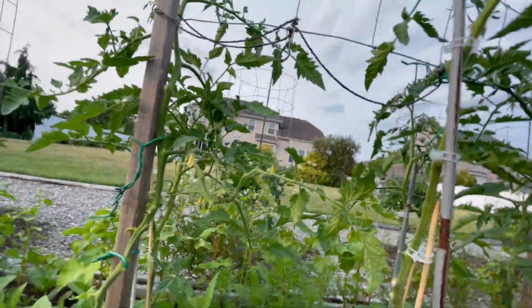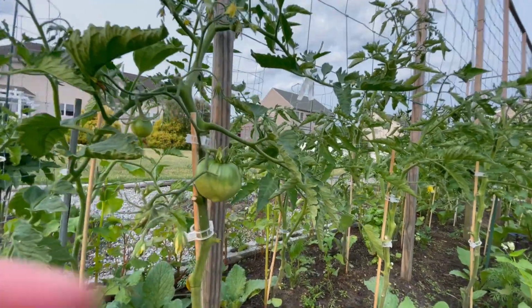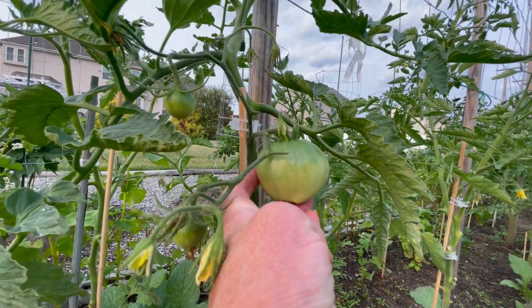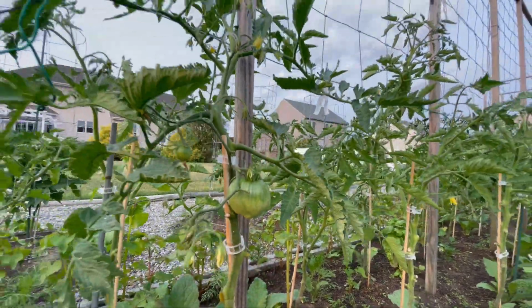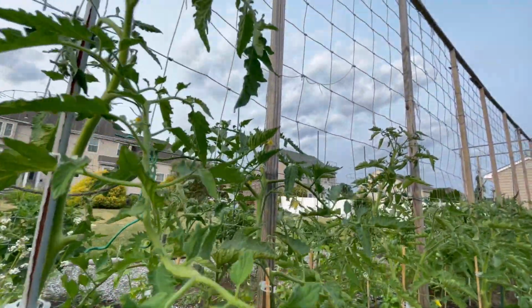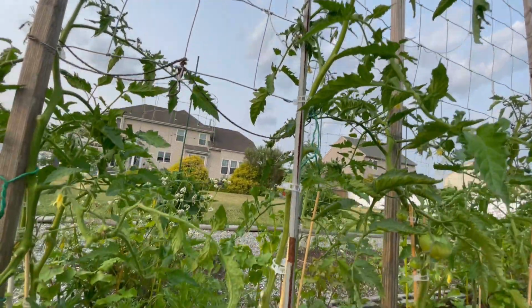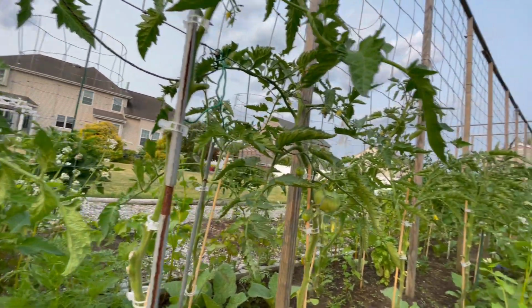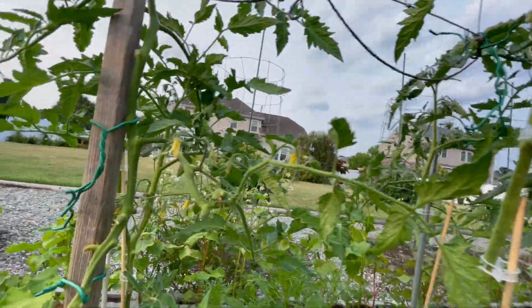And the Hungarian heart likes to lean, and it becomes very heavy. This is a huge tomato already. Sorry about the screaming parrot. You can see very healthy bottoms. It's starting to really produce a lot of fruit now, and the pest pressure is really just laying off naturally because we've had an explosion of ladybugs.